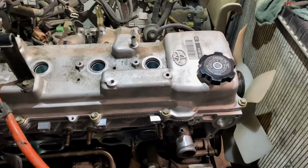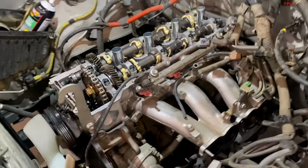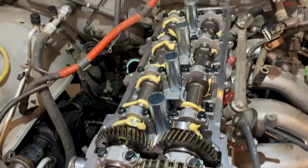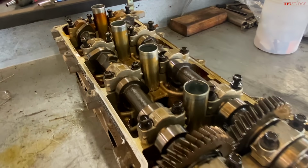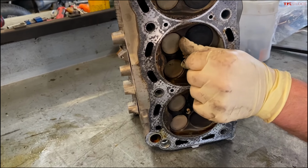So here we have some footage of what the job looked like, and as you can see, it's pretty in-depth for someone like me and Case, who are amateur home mechanics, to say the least. Now, this is the old head, and from the top, the old and the new heads obviously don't look very different. It's not until you flip the old head upside down that you can see where the issue lies.